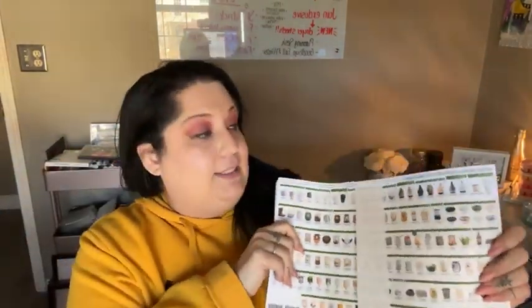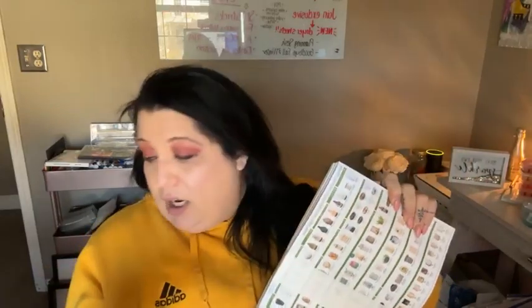Or again, if you're going to do mailings, then I would highly recommend, whether it's the product list or if you want the showcase brochure. I didn't end up getting the showcase brochure this catalog season, at least not yet, at least for spring and summer.